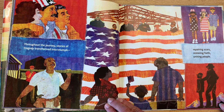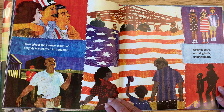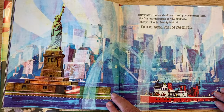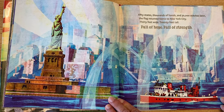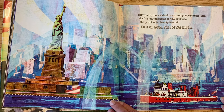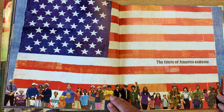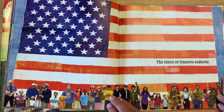Throughout the journey, stories of tragedy transformed into triumph, repairing scars, restoring faith, uniting people. 50 states, thousands of hands, and 30,000 stitches later, the flag returned home to New York City, 30 feet wide, 20 feet tall, full of hope, full of strength. The fabric of America endures.